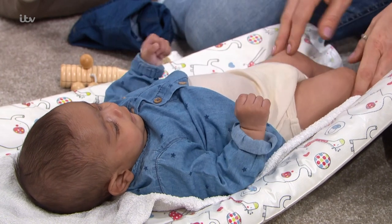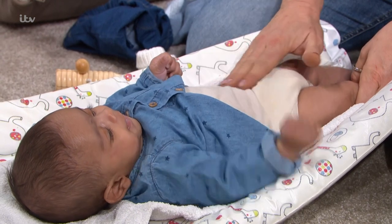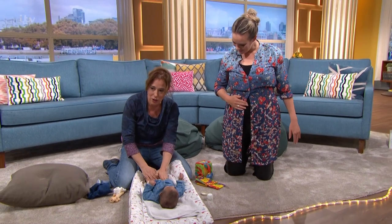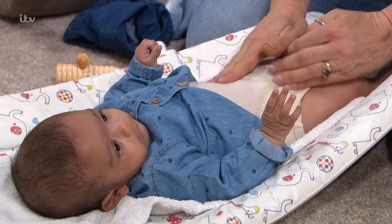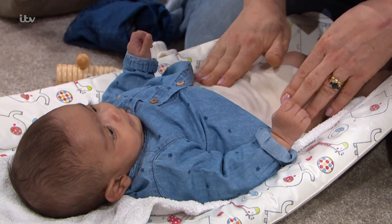And then the really lovely ones are doing circles. So this is a small intestine which goes around the baby's belly. So that's, if you show it on me, it's around here. Yeah. And then you've got the large intestine going right across here. And that's called a sun and moon. And that's lovely when we do some singing. You could do the old wheels on the bus.